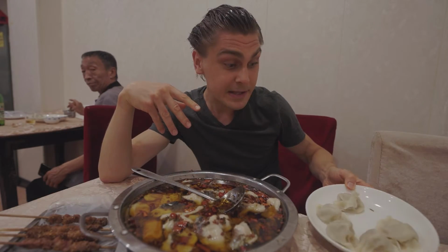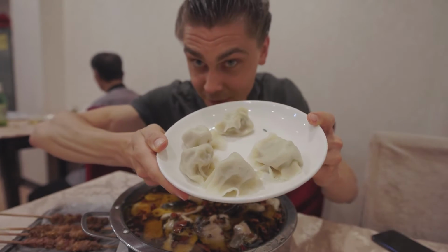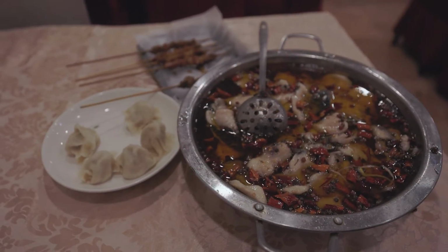Okay, so we got all the amazing food there. We got the nice dumplings finally, as you can see here. Looking tasty. And we have the fish here. That's a lot of nice tasty fish, as you can see. And we also get the nice skewers here on the side.